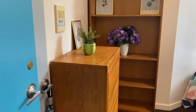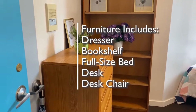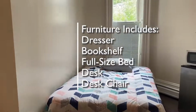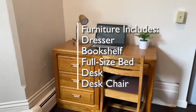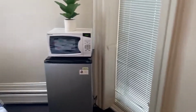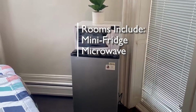Every room in Whiton Hall comes with 5 pieces of furniture: a dresser, a bookshelf, a full-size bed, and a desk and desk chair. Each room also has a mini refrigerator and a microwave for your convenience.